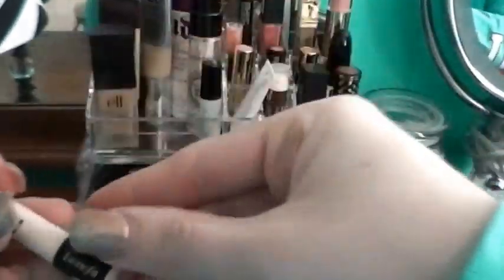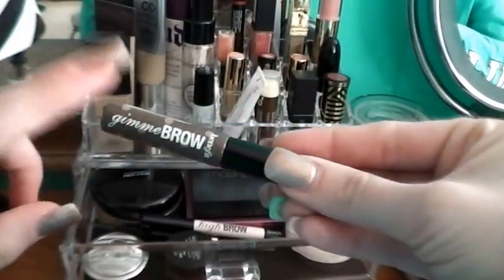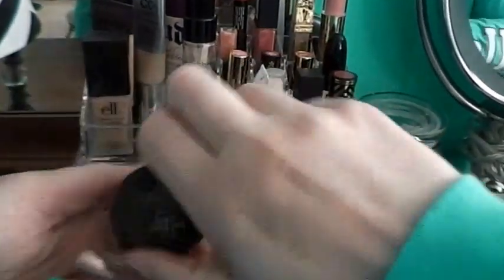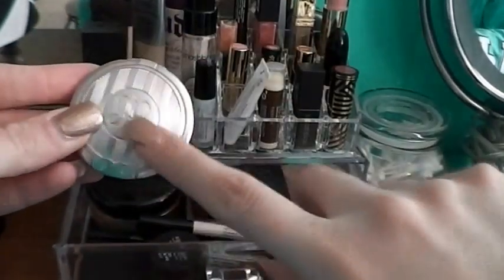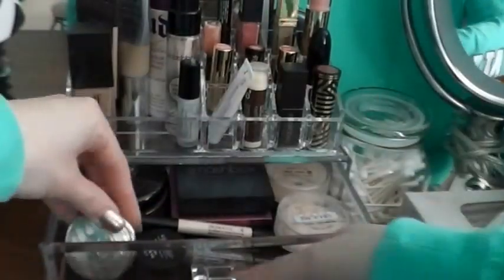I also have my Benefit Highbrow. I use that every day. I use my Benefit Gimme Brow every day, and this is in the darker shade. I also have my Ardell pomade for my brows that I use every day. I also have my Anastasia brow powder that I use every day. I've hit pan on that, obviously, but I use that every day.